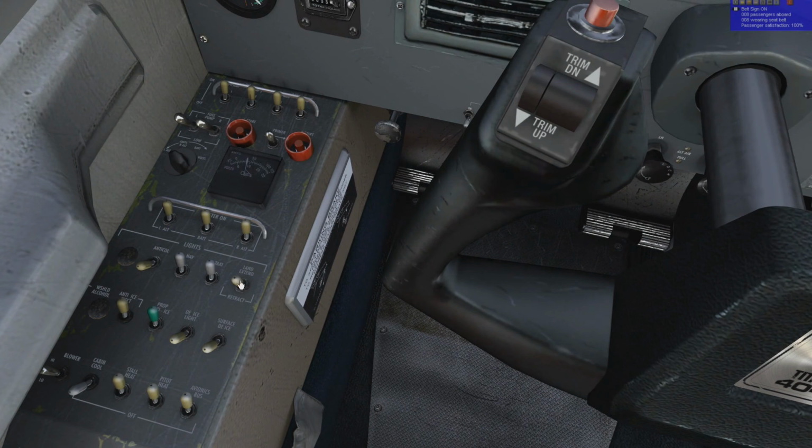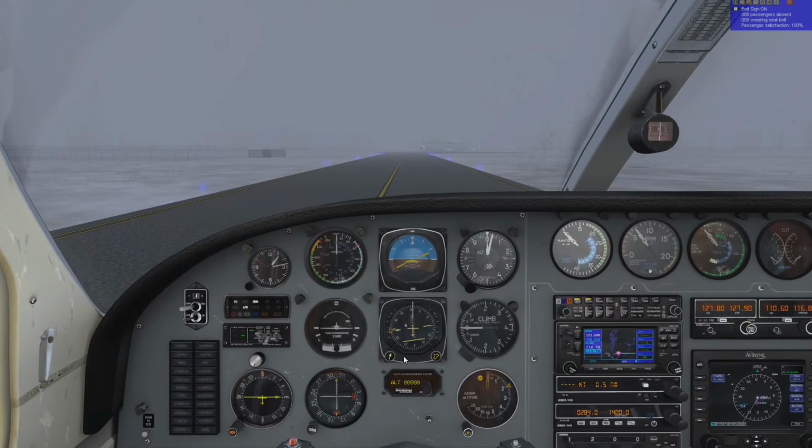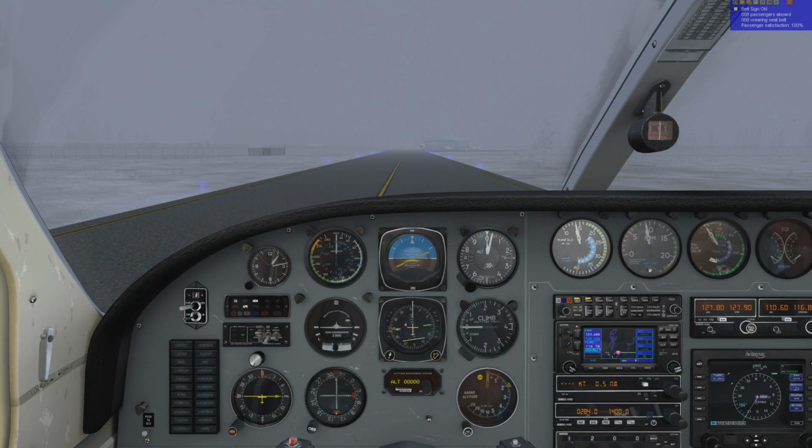Anti-collision landing lights, you come off. Turn off the anti-ice as well. Alright. Track the flaps. I keep forgetting to do that recently.